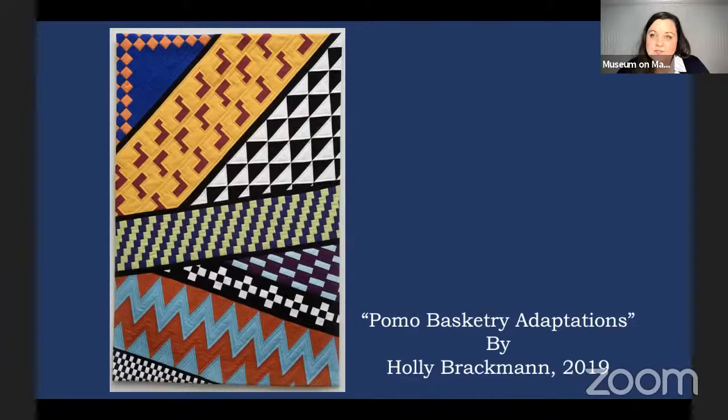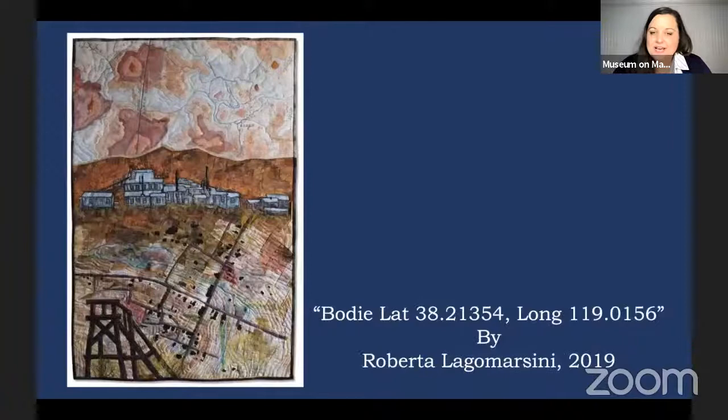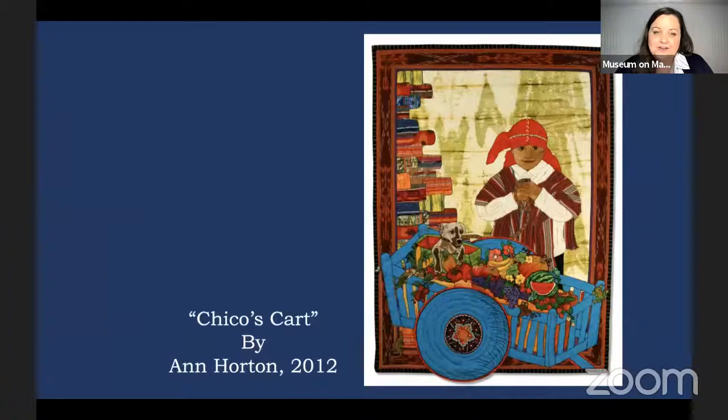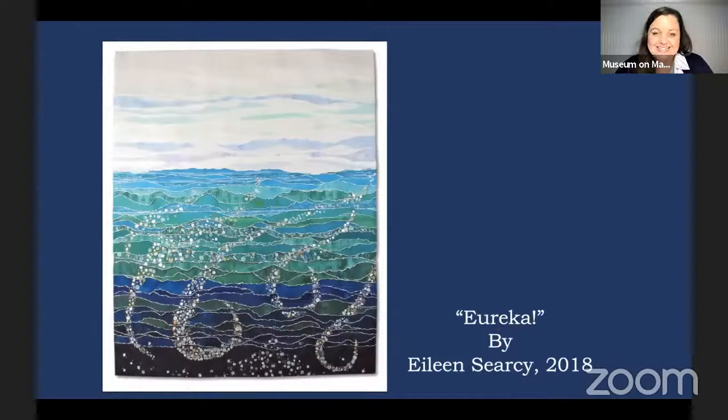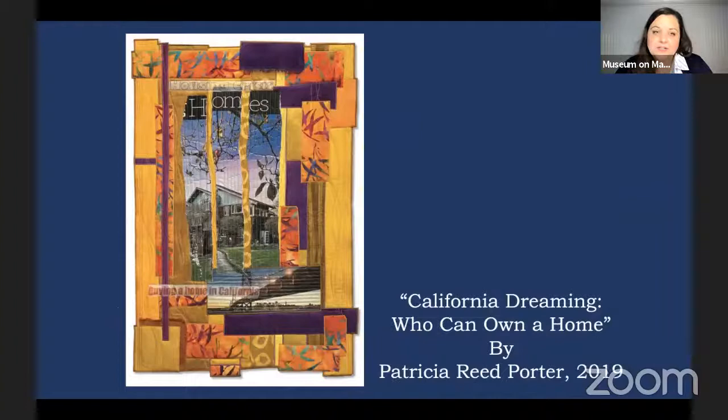She was one of the curators for the exhibit. Oak Leaves and Acorn by Aileen Renly Cobb, 1998. Bodie, Latitude 38.21354, Longitude 119.0156, by Roberta Lago Marcini, 2019. Chico's Cart by Ann Horton, 2012. Eureka by Eileen Searcy, 2018. Painted Ladies by Jennifer Landau, 2018. California Dreaming, Who Can Own a Home by Patricia Reed Porter, 2019.